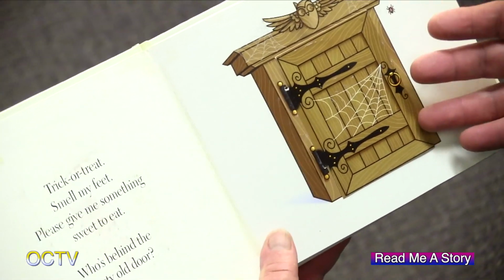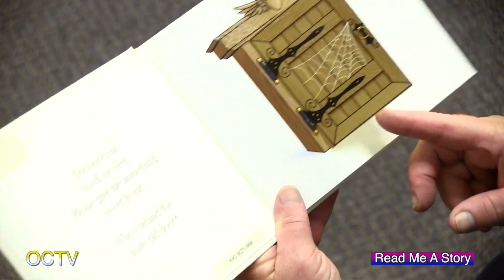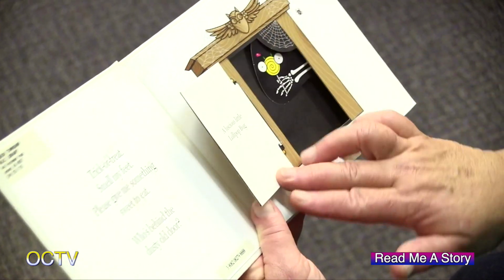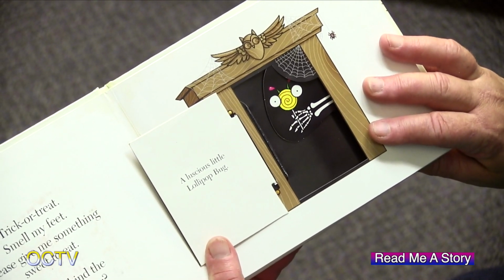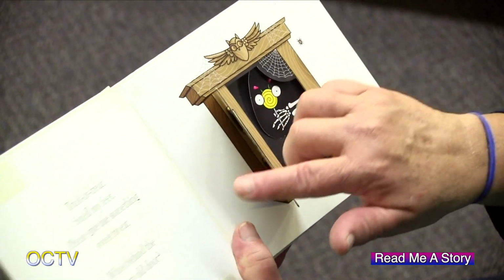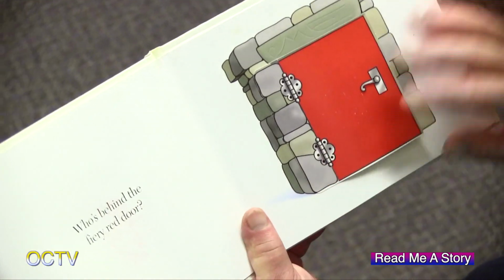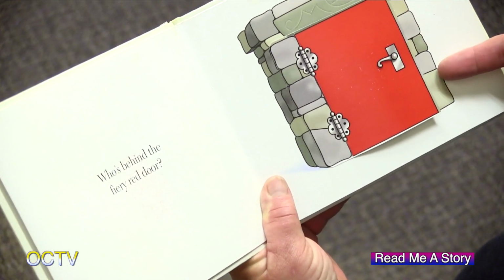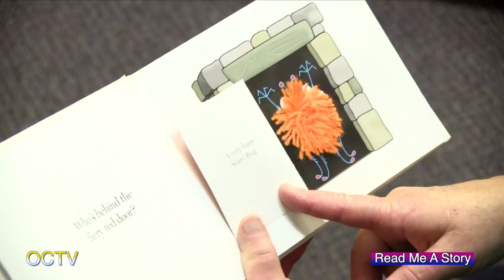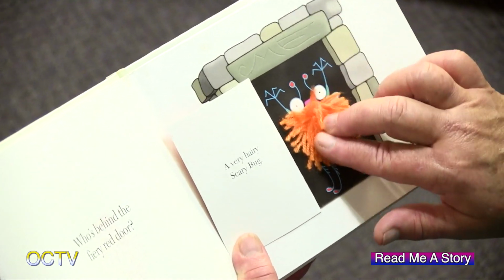Trick or treat. Smell my feet. Give me something good to eat. Who's behind that old dusty door? A luscious little lollipop bug. Luscious means it tastes good. Who's behind the fiery red door? I wonder who it's going to be. A very hairy, scary bug. Look, you can see his eyeballs.